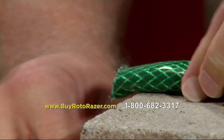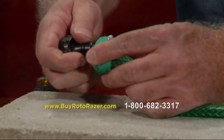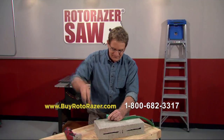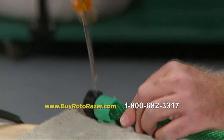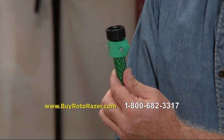Just like that. Say goodbye to the old, slip on the new sleeve, slide in a new coupling, tighten, problem solved. You just saved time and money. Thank you, Rotorazer.